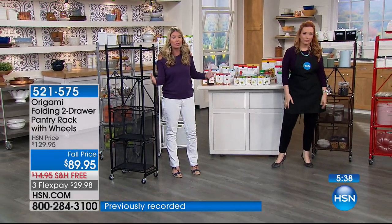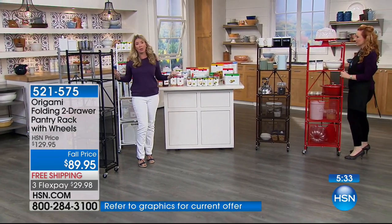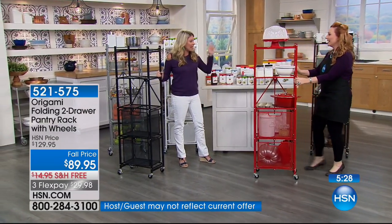You don't have 5 feet. You don't have that, so you have to go up. That's the option. And then Origami is like, oh, we're gonna put it on wheels. And look at how easy. Up the red? Isn't that gorgeous? Number one accent color in the kitchen.